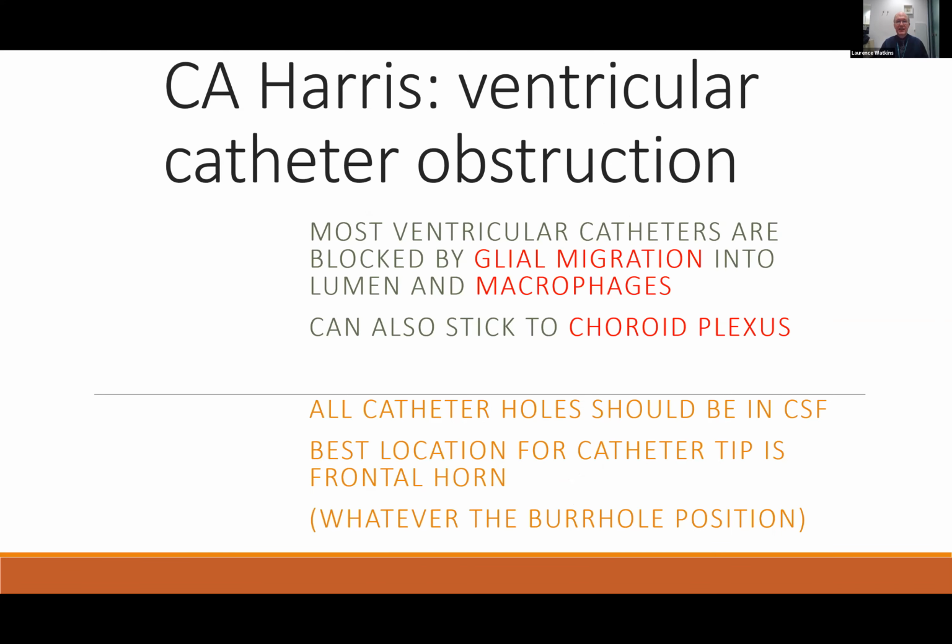So what blocks the ventricular catheter? The very first case that Giorgio showed us, you could almost see the glia crawling across the CSF space and into the holes of the catheter. And Carolyn Harris in Detroit has shown by doing electron micrographic studies of blocked catheters that have been taken out of patients, that mainly the blockage is due to glial migration into the lumen and also macrophages. The catheters can get stuck to choroid plexus, but that seems to be less common. That is the neurosurgical myth, that it's always the choroid plexus invading. It isn't, in fact. It can get stuck to it, but in the majority of cases, it's glial and macrophage invasion of the lumen that causes the blockage.